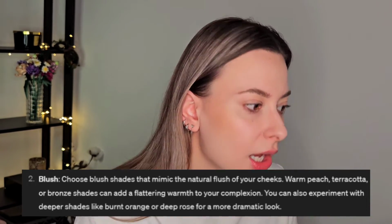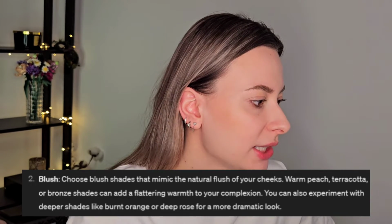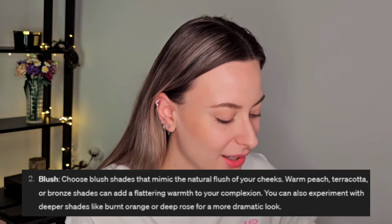Let's move into blush because right here it is very interesting and I am quite excited. So it says to choose a blush shade that mimics the natural flush of your cheeks. Warm peach, terracotta or bronze shades can add a flattering warmth to your complexion. You can also experiment with deeper shades like burnt orange or deep rose for a more dramatic look. This is very interesting because I always will purchase the more warm shade in a blush. The more neutrally peachy shade or the more bronzy shade, I almost never pick the pink shade, and I really am not that interested in the pink trend of blush, the very kind of cool toned ashy pink.